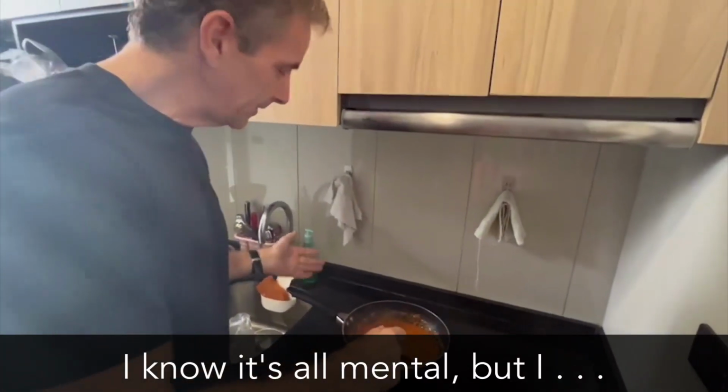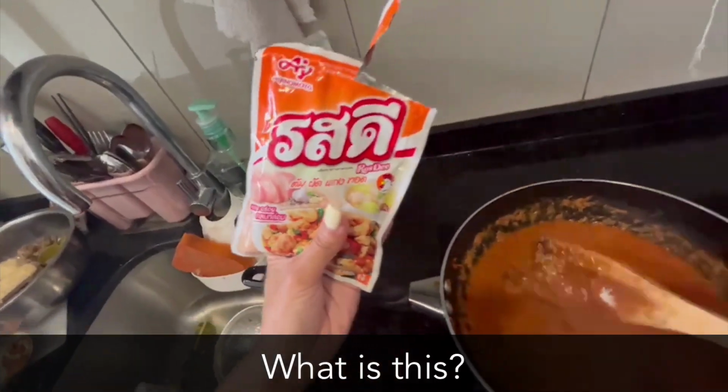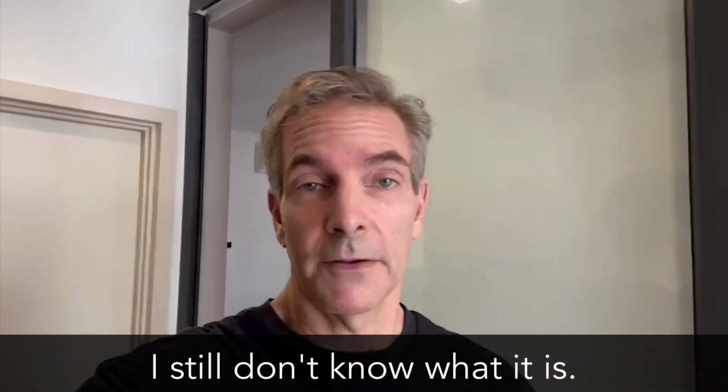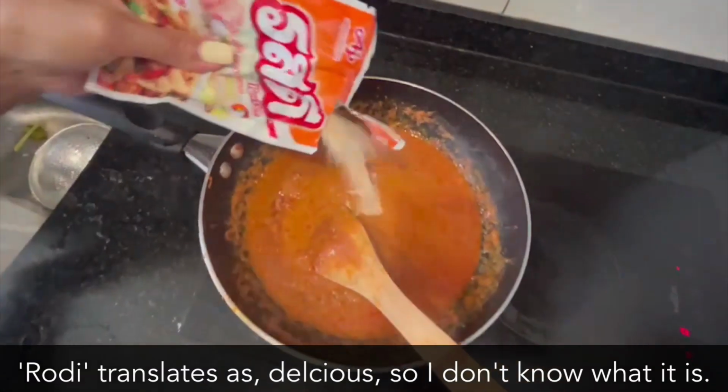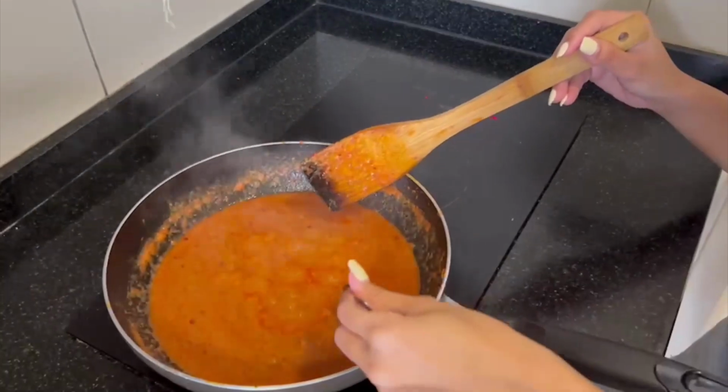I know it's all mental, but I'm working on it. What is this? Roti. I've been told what that is many times. I still don't know what it is. Fish sauce, another Thai staple.